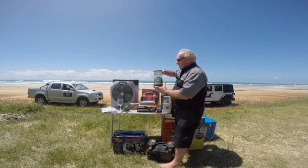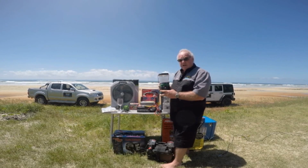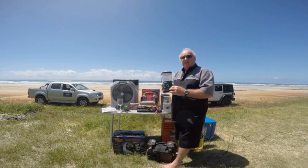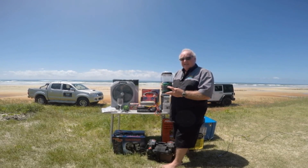Another good thing at night are these LED lanterns. Really good. This one's got the D-cell batteries in it, but there's also a rechargeable version. But I find with even the D-cell battery model, because it's LED, it doesn't pull hardly any power and the batteries last for ages.